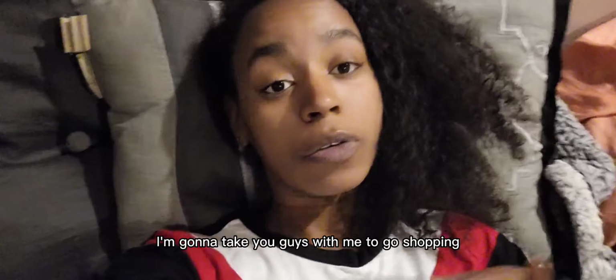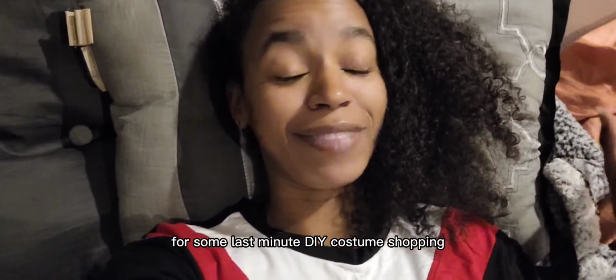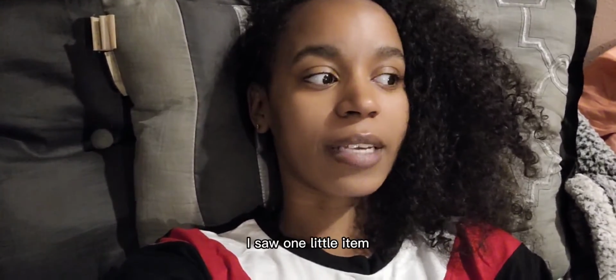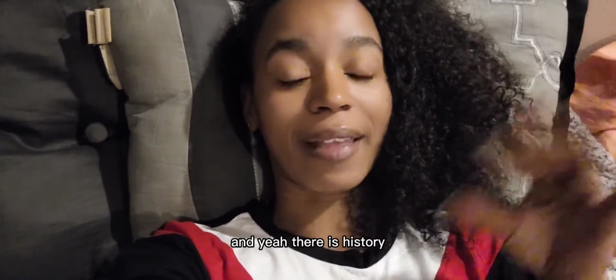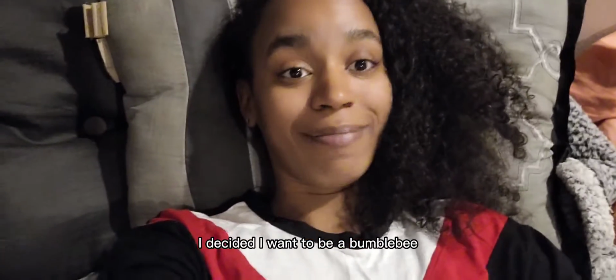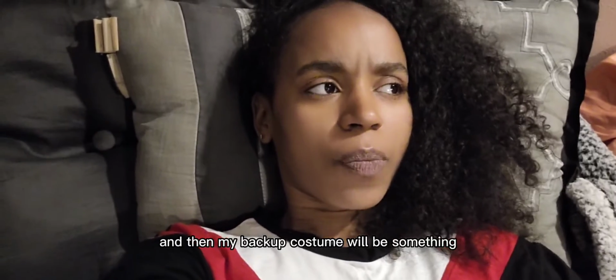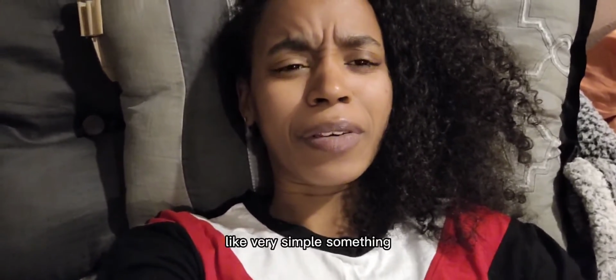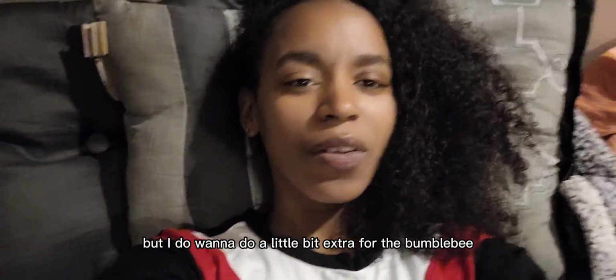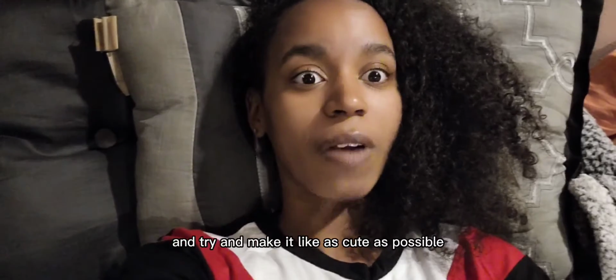guys with me to go shopping for some last minute DIY costume shopping. I had no idea what I wanted to be all month, and now all of a sudden I saw one little item and yeah, the rest is history. I decided I want to be a Bumblebee. And then my backup costume will be something like a princess, very simple, something where you just put a crown on your head. Oh, you're a princess. Poof.